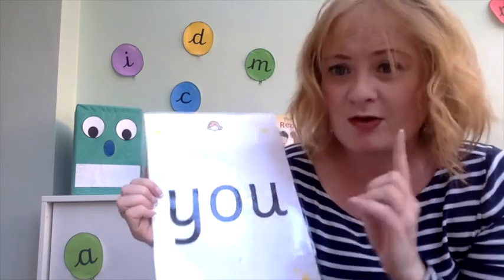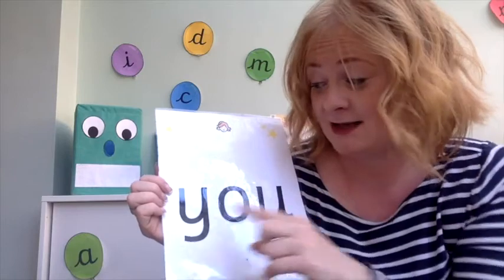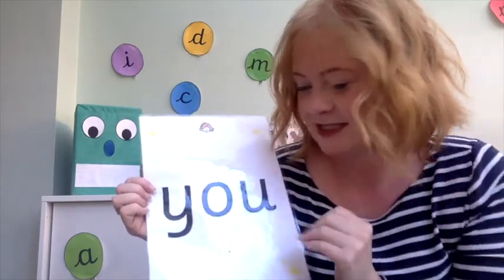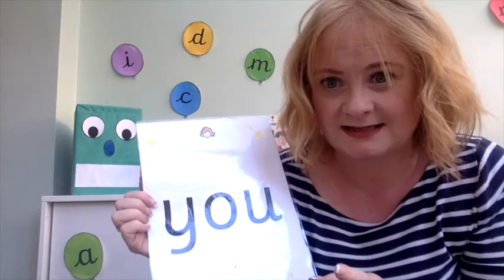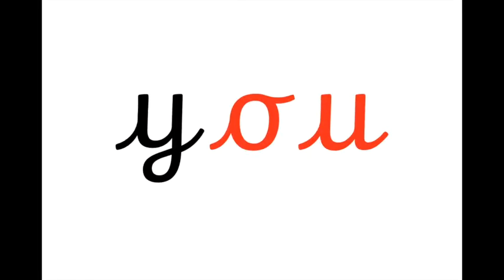And remember that when we're writing the tricky word you, we just need to remember three letters, Y, O, and U. So one of them's going to disappear, and we've got to write down what it is. Have a go and see if you can work it out with Polly. You. Y-O-U.